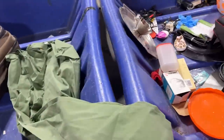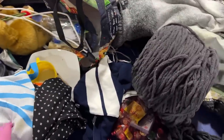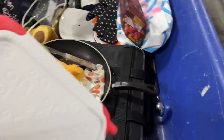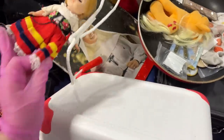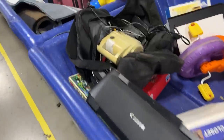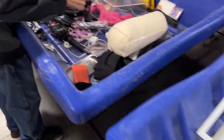Wasn't much in the new bins, guys. Some suitcases. Some puzzles over there. Candy. There's candy. That's wild. No. Oh, what is this cute little cutest little one of those dolls. Cutest little like cooler. Got some puzzles in here. Some outdoor materials. Okay.